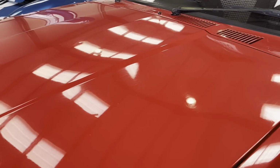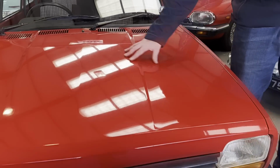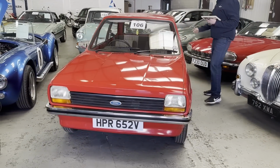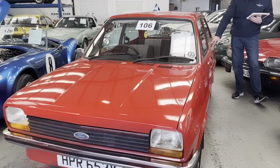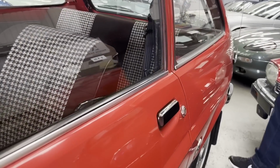It's got various MOTs, various service invoices. It's just a fantastic car. You get a good dent man on that. The paint's good, the interior is exceptional. It's got its original wheels. It's so unmessed about with. A couple of tiny little cauliflowers which you could just catch there, look, if you just look on the back of the rear quarter. It's so clean. It's so straight.